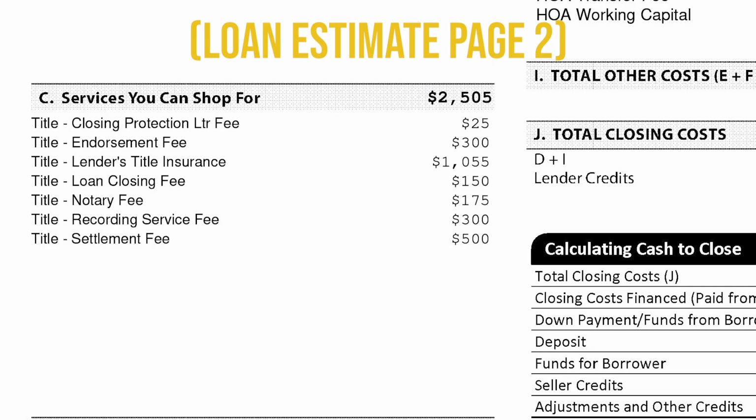Now, Section C are services that you can shop for. These are things like the settlement company or the title company, and typically those things are negotiated into your purchase contract. So if you plan on shopping for these services, you definitely need to do it before you get under contract. Section D just tells you what all of the loan costs add up to. So this is Sections A, B, and C, and just gives you a total breakdown of all of your costs.